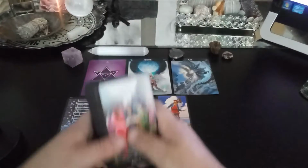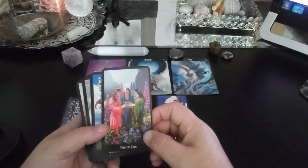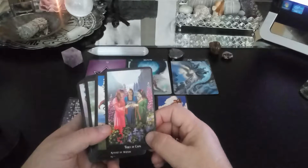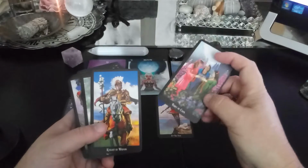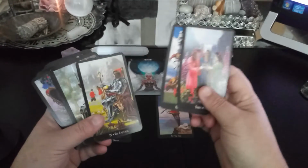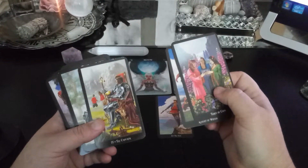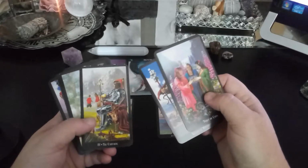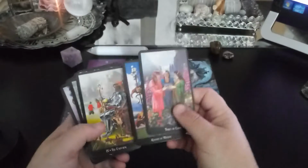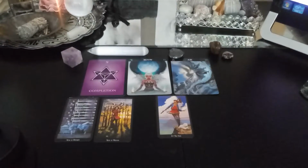Let's go ahead and look at the last of the deck. 3 of Cups. So coming together, collaboration, communication, small celebration. 3 of Cups. It's having to do with emotions. The Knight of Wands, the Knight delivering a message of action. And then the Emperor. Very strong masculine energy. From this, next week is going to be a good week. This is going to be a good week.